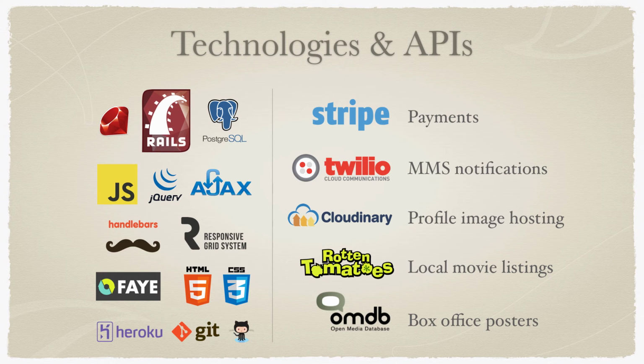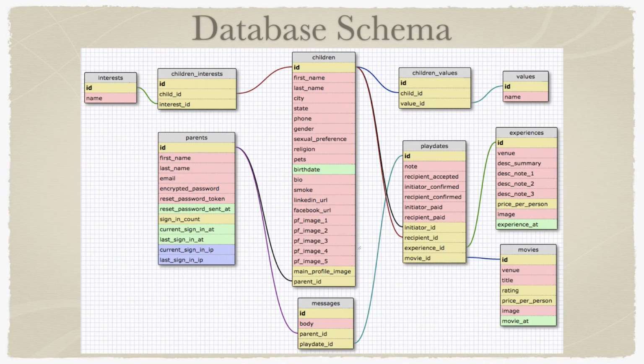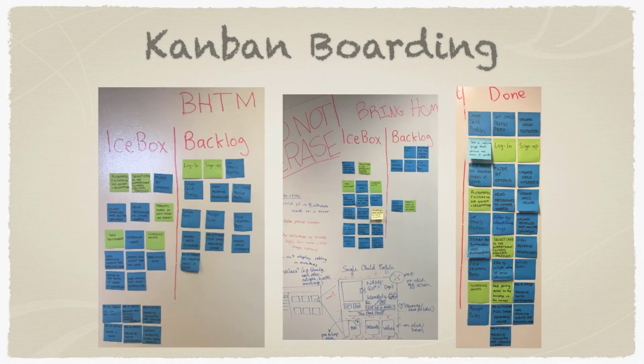Real-time chat functionality uses Faye message routing and a second, standalone messaging server. Other APIs include Stripe for credit card processing, Twilio for MMS notifications, Cloudinary for profile photo hosting, and Rotten Tomatoes and OMDB for local movie listings and box office posters. The relational Postgres database consists of 10 tables that map the complex relationships between parents, children, dates, experiences, movies, values, interests, and messages. This project was completed in 1 week, from idea conception to product launch.